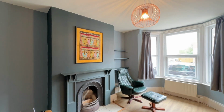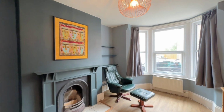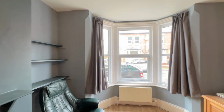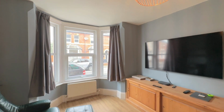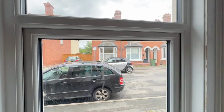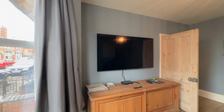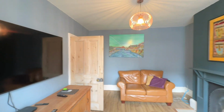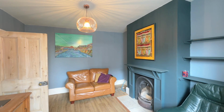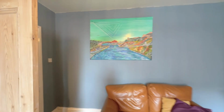Lovely feature fireplace, as you can see, with that period grate. Bay window. The property has been double glazed throughout, so full double glazing throughout. And we also have full gas fired central heating, and we'll show you the boiler later on in this video. Very nice spacious room, wood effect flooring, as you can see.